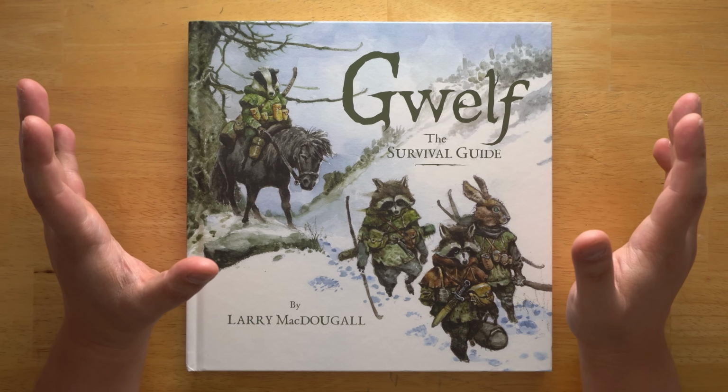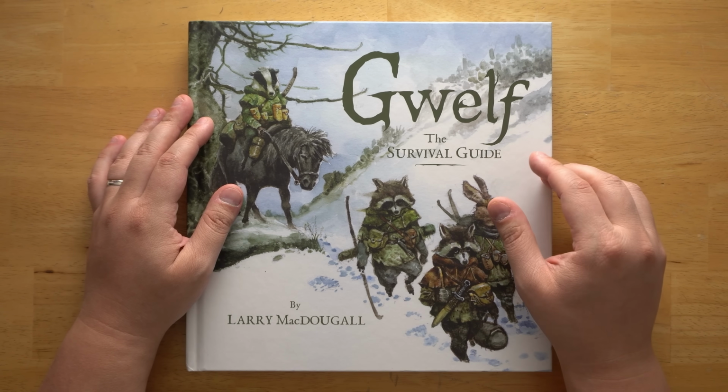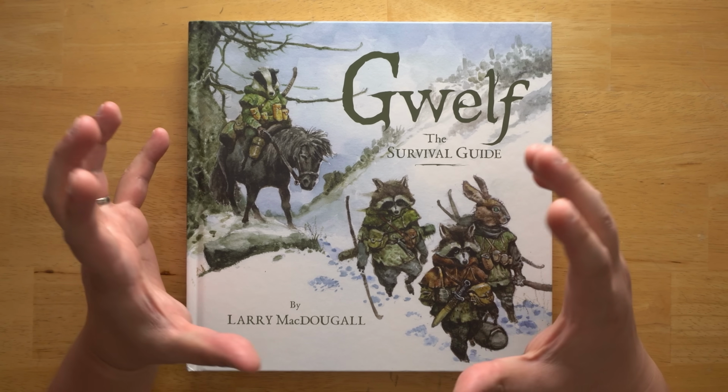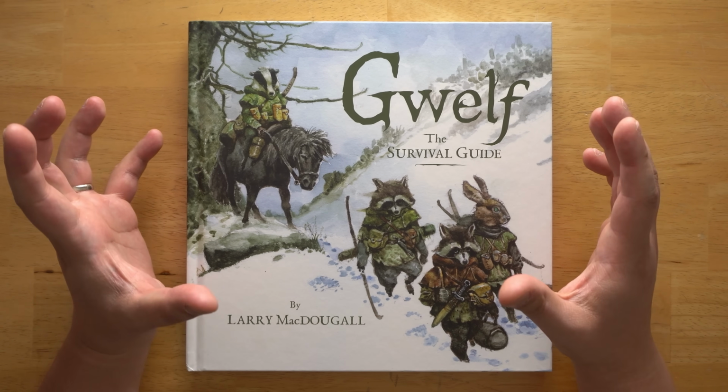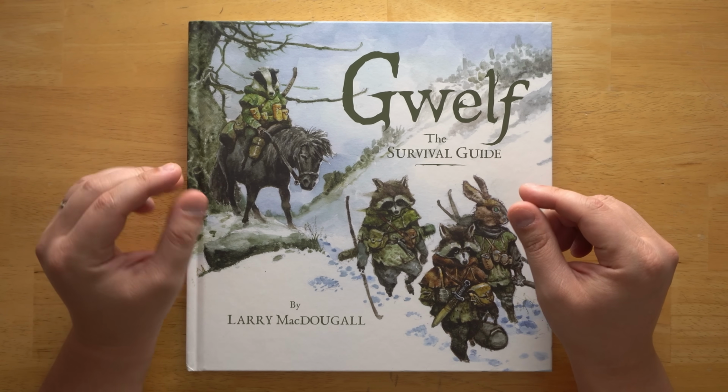Next, we have a really interesting book called Guelph, The Survival Guide by Larry McDougall. And this is basically an art book, but it's also a setting. It is a fantasy world that feels like it should be a D&D setting, but it isn't explicitly.